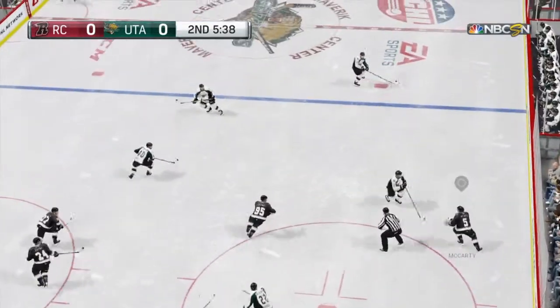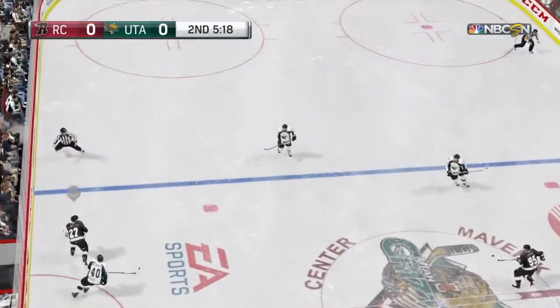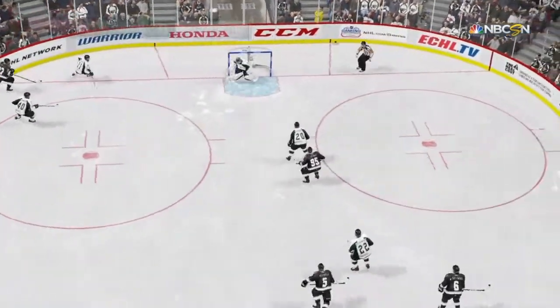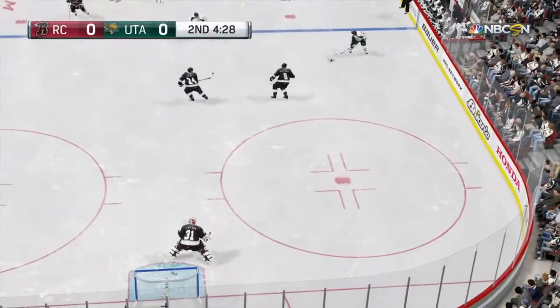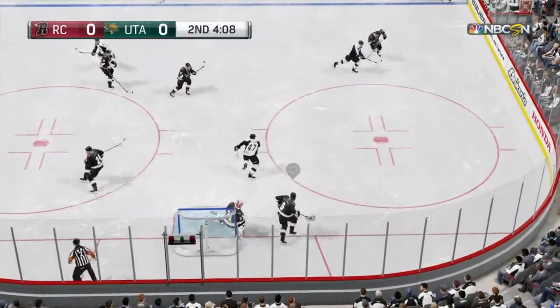Defensive zone win. He gets that pass ahead in stride. Has it back deep. The Grizzlies are driving it from the wing. And it's off. That puck was obstructed by a screen.